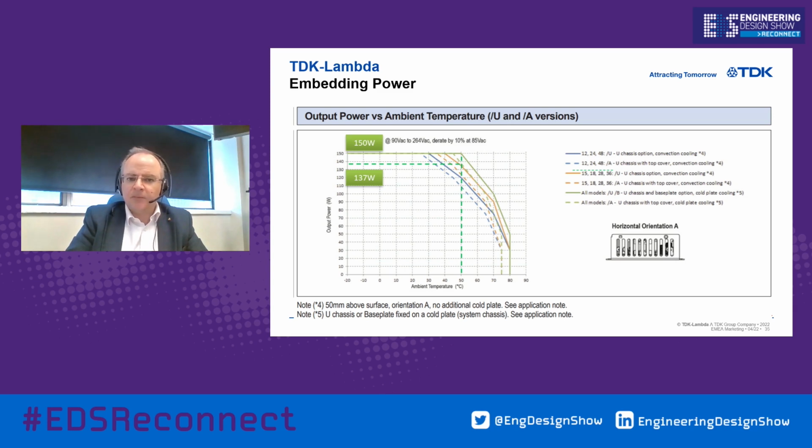As with the convection cooling, the top cover can hinder the thermal currents. Therefore, with a cover fitted, the power output needs to be reduced to 137 watts. Of course, I anticipate the question: how cold is a cold plate? Well, the above curves are based on the cold plate being 6 degrees C below the ambient temperature. So we have now seen that there are various cooling options for embedding a power supply. Selecting the right one will avoid your system performance being compromised commercially or technically.